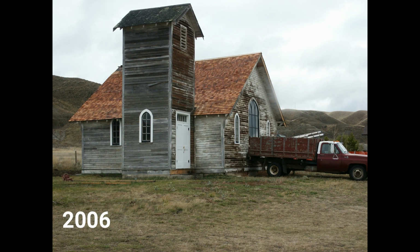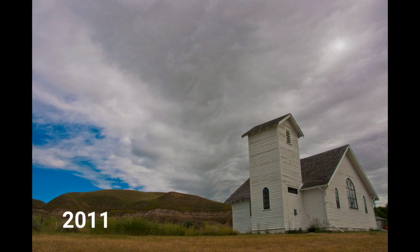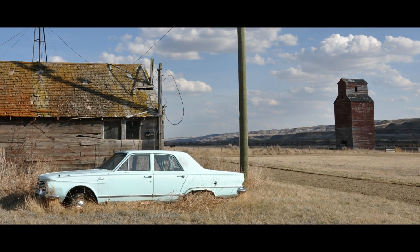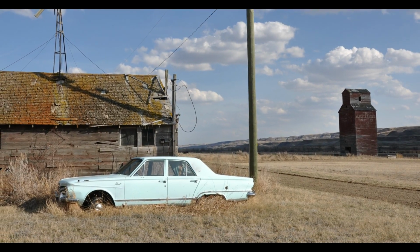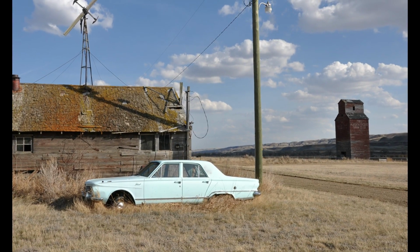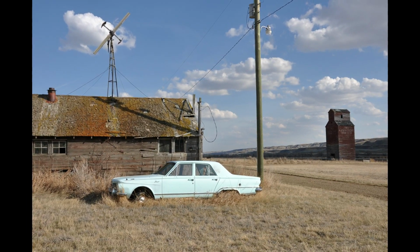Not to be outdone, the little church across the road has also undergone a restoration over the last 15 years or so. I call this the most photographed car in the province of Alberta. I think every abandoned places photographer has some version of this photo in their portfolio.